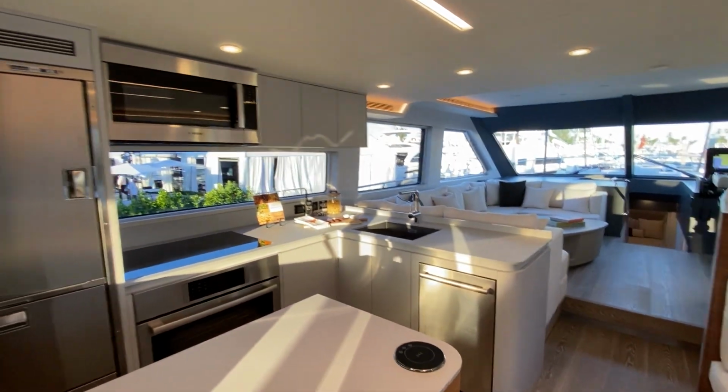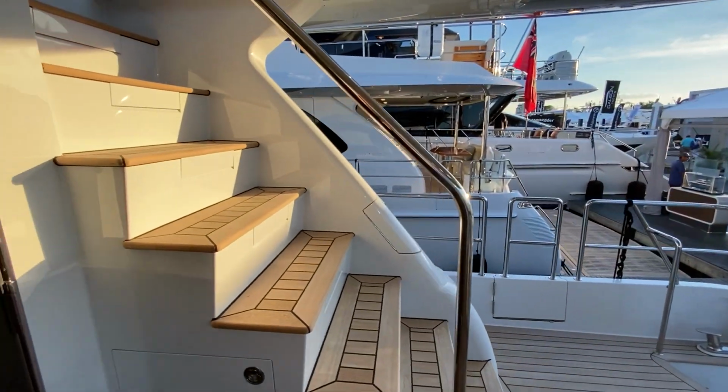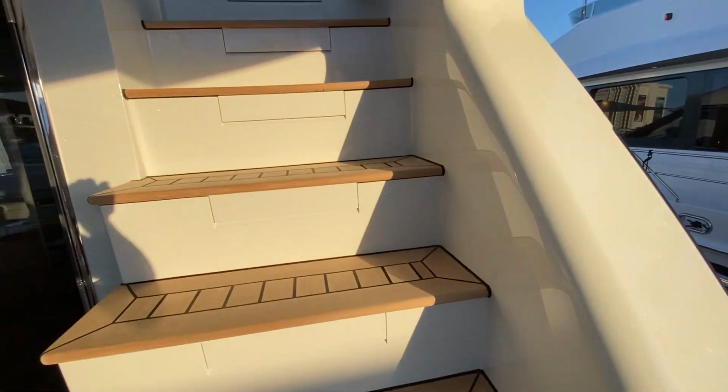This boat will be here all weekend at the Fort Lauderdale show. Also expected to be at both Miami and Palm Beach. Recommend checking it out.